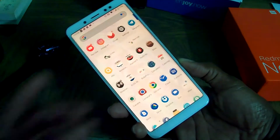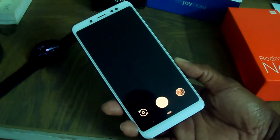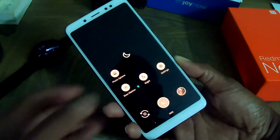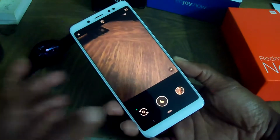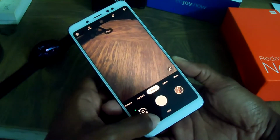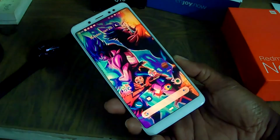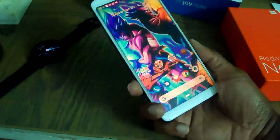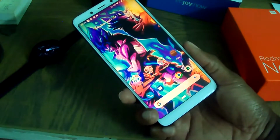The other camera I have is, of course, the Pixel 3 camera from Google. And the main reason why I'm using the Pixel 3 camera is for Night Sight. Now, Night Sight works fantastic. Let me tell you, I don't have a Pixel device. I have a regular device, right? I got this Redmi Note 5, and Night Sight on the Google camera is amazing.